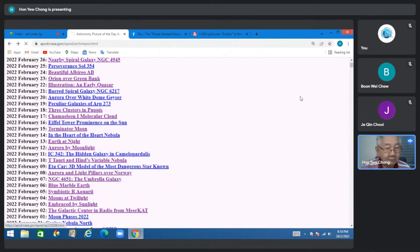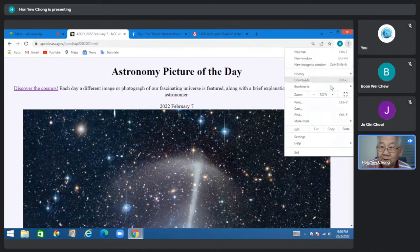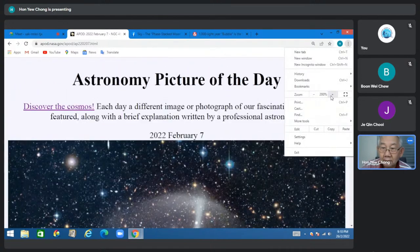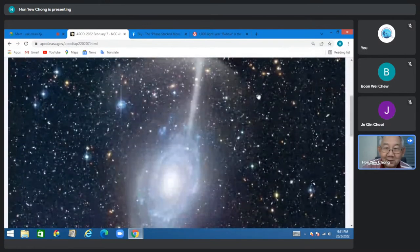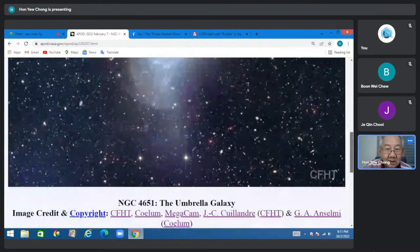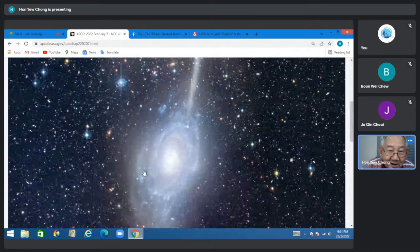All right, I'll read it. Make it big first. Wow. Hey, what is this? Shooting up something. NGC 4651, the Umbrella Galaxy. Looks like an umbrella, no? Oh, there's an umbrella there.